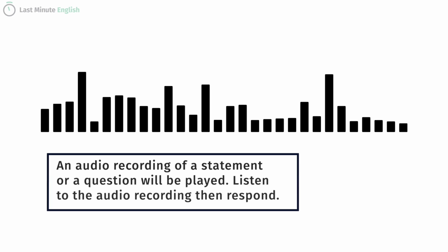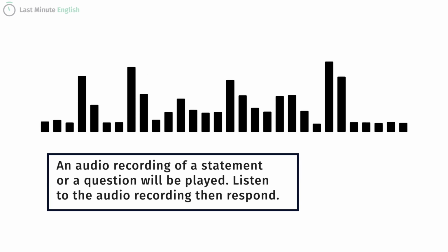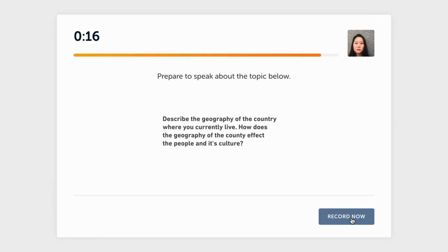Then I'm going to play you an audio recording, could be a statement or a question. You're going to listen to it and you're going to respond. In the real DET test, you'll hear the audio once and then your time starts, and you can listen twice more, so 3 times in total if you want. In this video, we're going to play it for you twice. Okay, but if you want to listen again, you can stop and go back and have a listen again. But then it will be your time to speak.